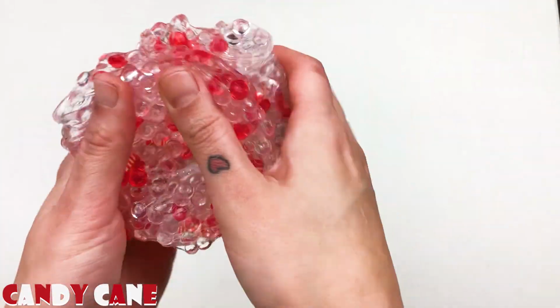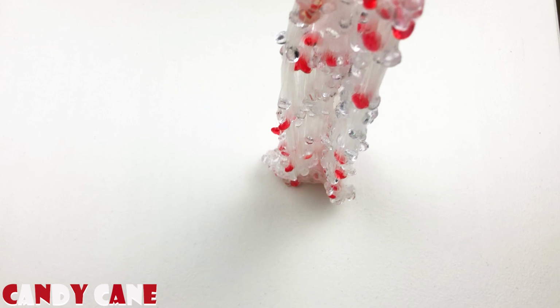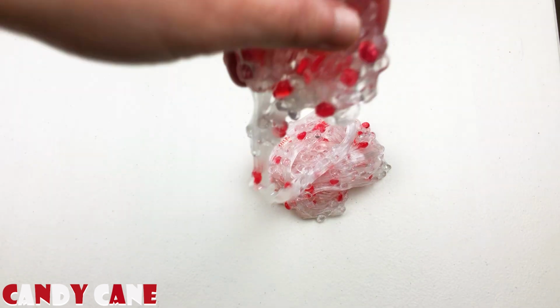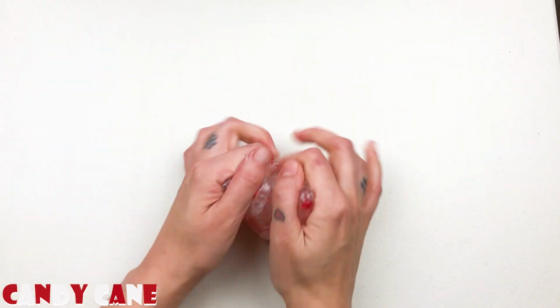And there were these iridescent glitters in it. I'm not sure if the camera picks it up too well, but it definitely had more of a glow. The candy cane Fimo slices just go along with this so beautifully too. This is a really cute candy cane slime.